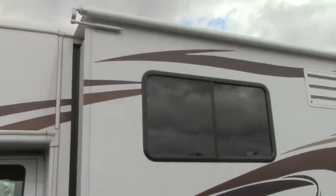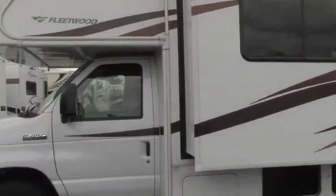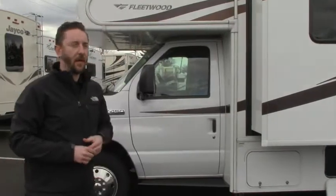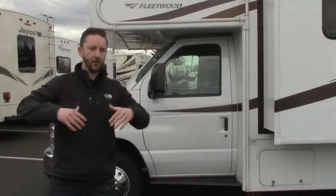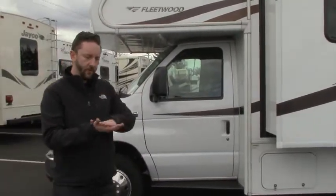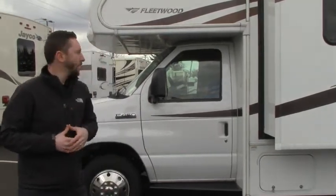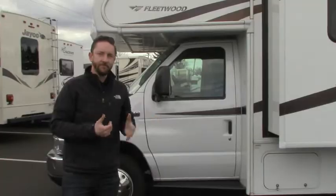Which we'll see how much extra room that gives us in the living room there. And of course, we do have a slide topper built into the top of that that's going to keep water, moisture, debris from building up on top of that slide and then coming back in with us when it's time to hit the road again. Let's take a look at the inside.